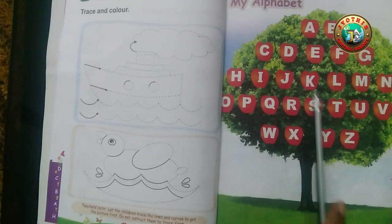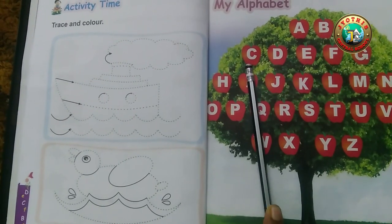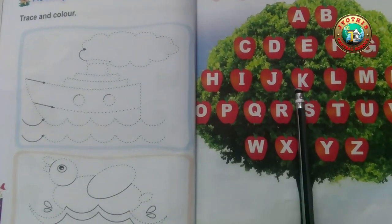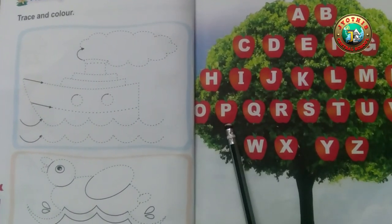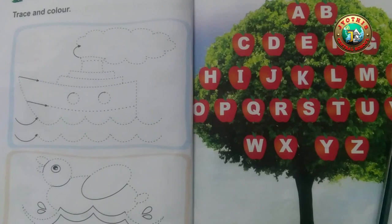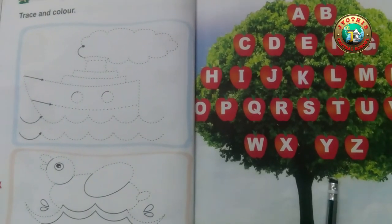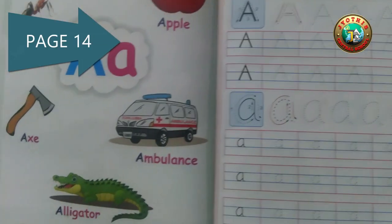Let's read the letters. A, B, C, D, E, F, G, H, I, J, K, L, M, N, O, P, Q, R, S, T, U, V, W, X, Y, Z. These are the English alphabets. Now, take page number 14.